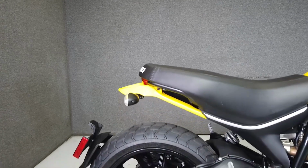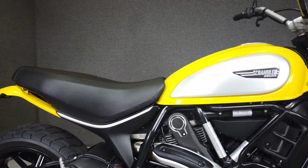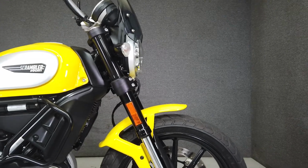Powered by an 803cc L-twin engine, the Scrambler puts out 75 horsepower and 50 foot-pounds of torque through a 6-speed transmission. It weighs in at only 375 pounds and has a seat height of 30.3 inches.